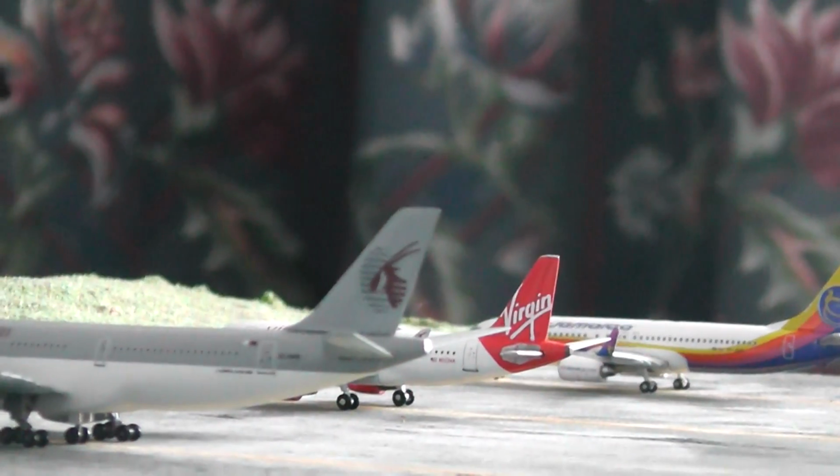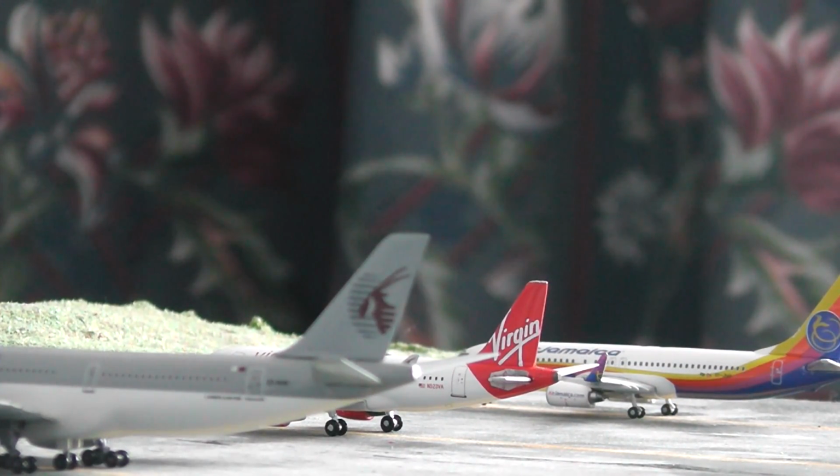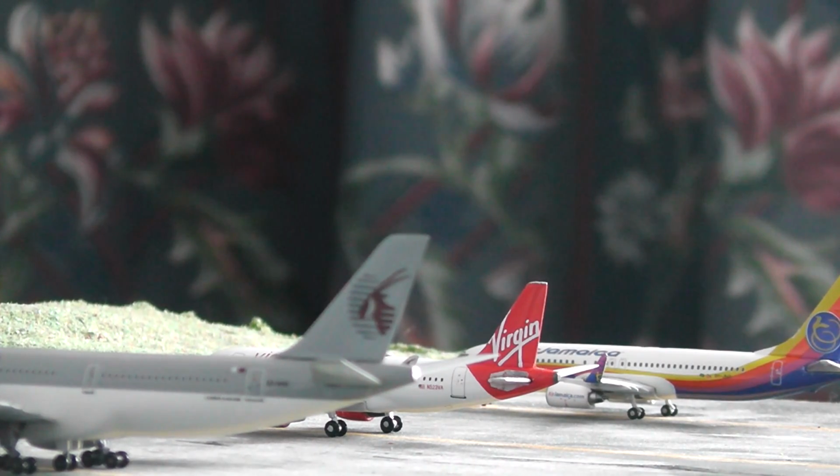Next to that you can't see very well, but we have a Virgin Atlantic A319 that will be transferring to San Francisco this afternoon on an intercontinental flight. Of course, that may mean that Alaska Airlines will start flying to the airport as well, just due to the recent merger.